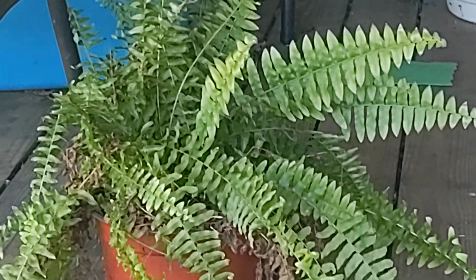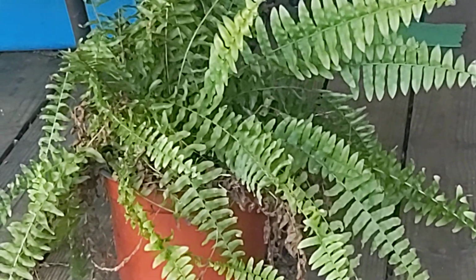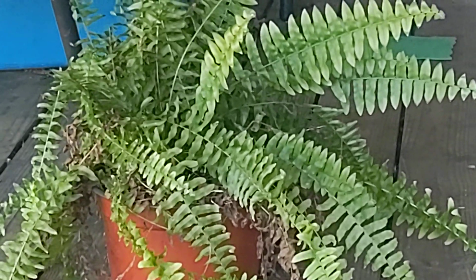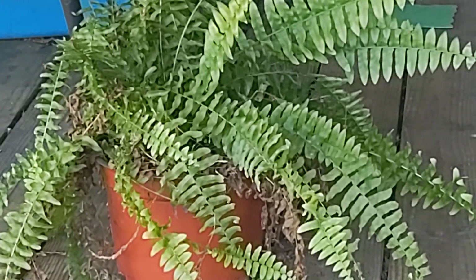But anyway, look how cool. It's just a beautiful plant. But like I said, the Boston Fern was big, and I divided it into like 7. And so I have a few, like maybe 4 I'm going to bring in the house. And so we'll see how many survive over the winter or don't get given away.